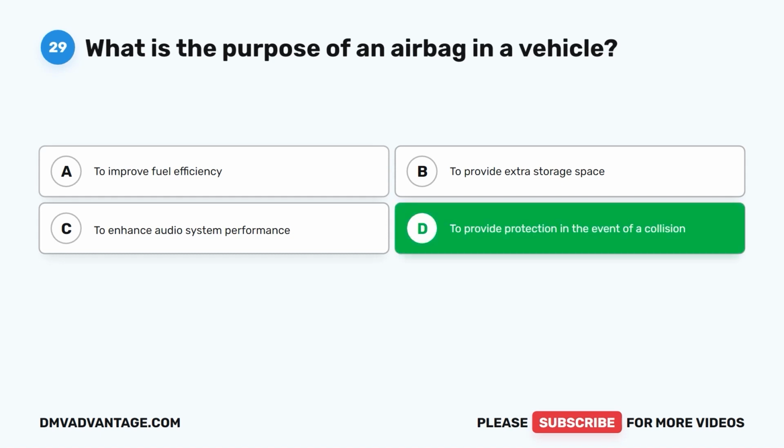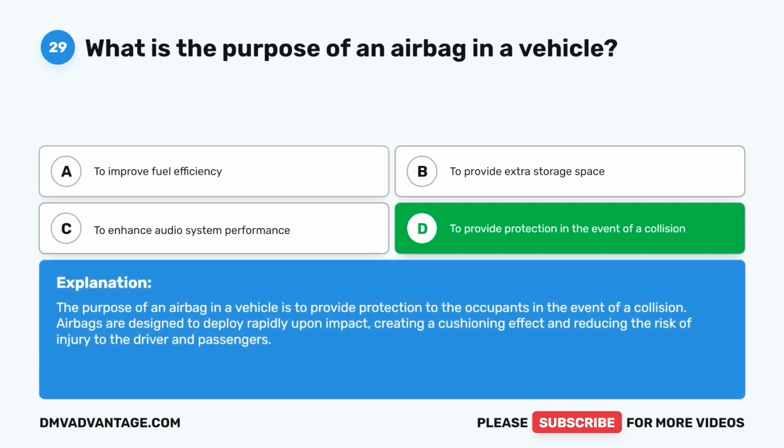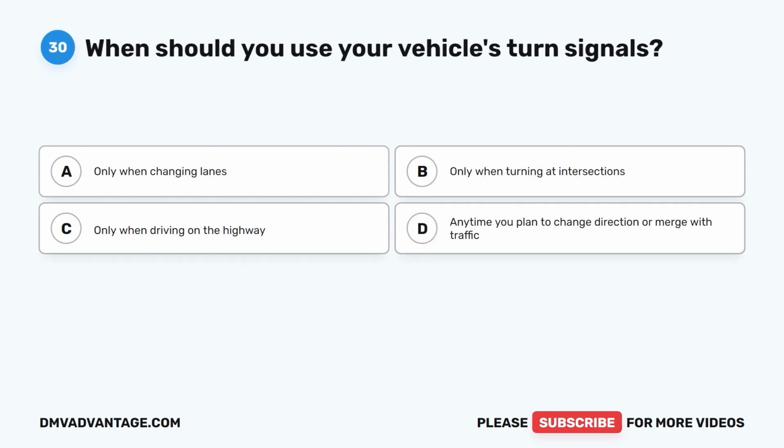The correct answer is D. To provide protection in the event of a collision. The purpose of an airbag in a vehicle is to provide protection to the occupants in the event of a collision. Airbags are designed to deploy rapidly upon impact, creating a cushioning effect and reducing the risk of injury to the driver and passengers.